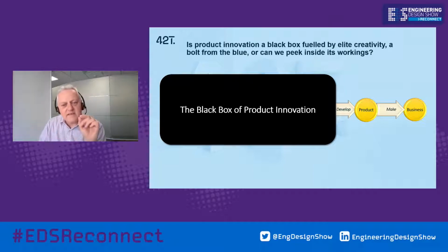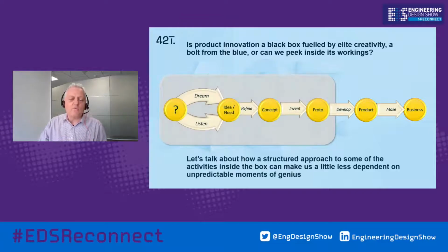Can we get away from the idea that innovation has to come from elite creativity, bolts from the blue? Can we actually do things to help us innovate when those people are either not in our organization, or perhaps not having their best day, or not always available, or just to go beyond what we can do with the team that we have? So I'm going to try and talk a little bit about a structured approach to some of the activities inside this black box, and I'll break those down for a moment now.